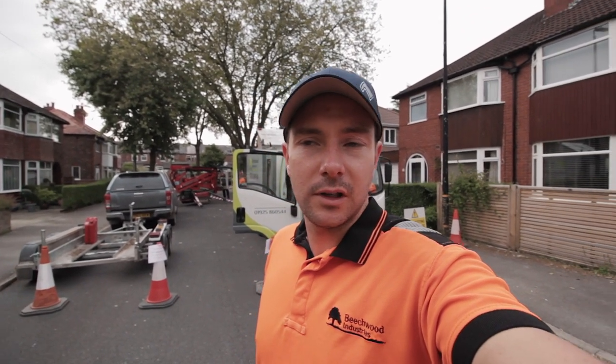All these residents have been made aware of what's going on, and they're all happy. They're quite happy that the tree's coming out, to be honest. So I'll get some footage and we'll get cracking.